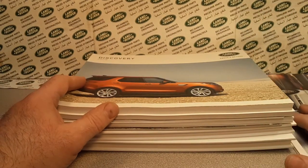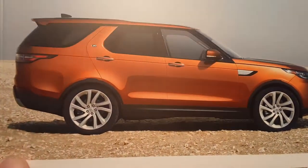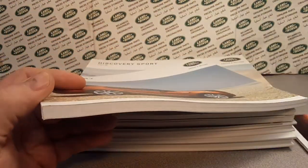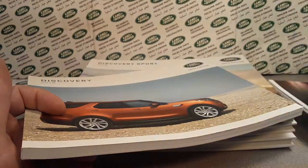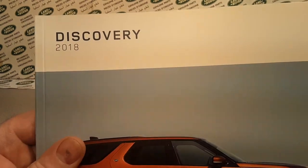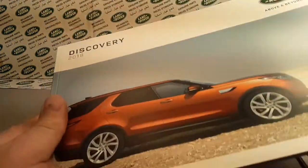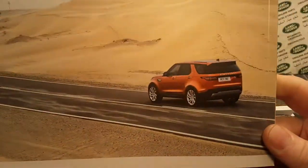The next model that we're going to take a look at is the Discovery. Oh yeah, love this burnt orange look to it. Now this one's a little bit thicker. That first one was just the accessories package, so all the kit and accessories that you could get. This is back from 2018. Boy, how time flies. I didn't even think it was that long ago that I picked up this one, which we're going to get to. Hold on. Yes, just awesome.